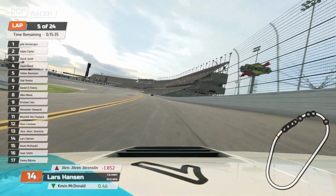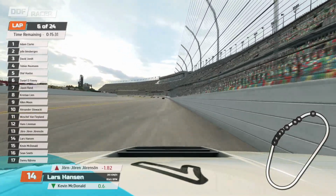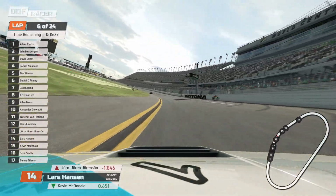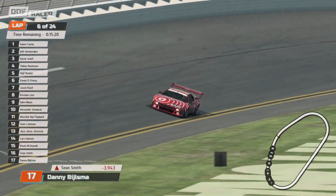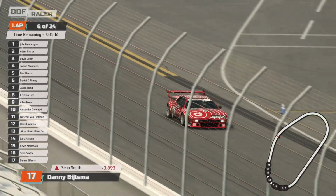Well, 1.8 is maybe not in the slipstream, so he's going to have to work together with Kevin McDonald behind him, get some bump drafting to catch back up with that pack again. You do run the risk here of falling out of contention if you don't work together. If you start fighting like this guy, Danny Bilsma, he's 3.9 seconds behind Sean Smith.